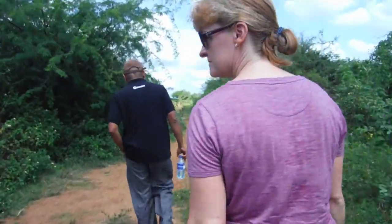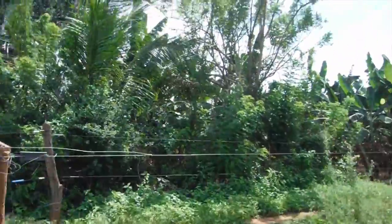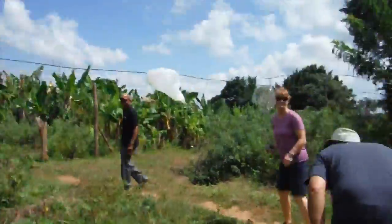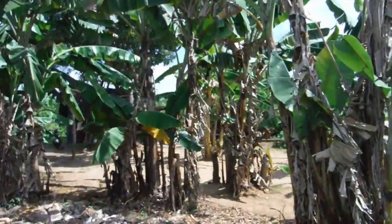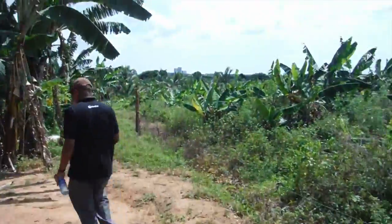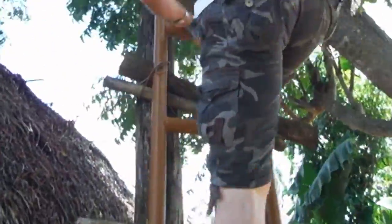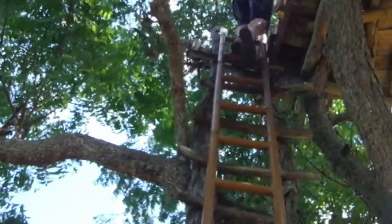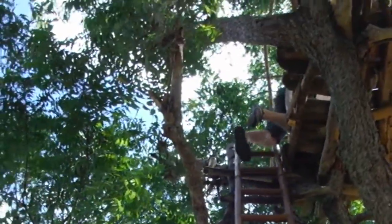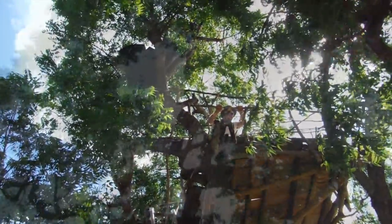So we have a 10-minute walk to a farmhouse. Now these are the electric fences to keep the elephants out. Oh look, there's a treehouse over there. It's extremely hot today. Ah, here's the farmhouse. That's Guy climbing up to the treehouse. It's a wee bit rickety, I'll say that. I've gone up.